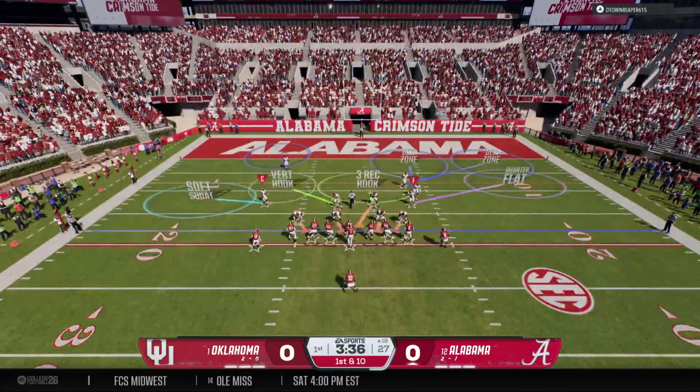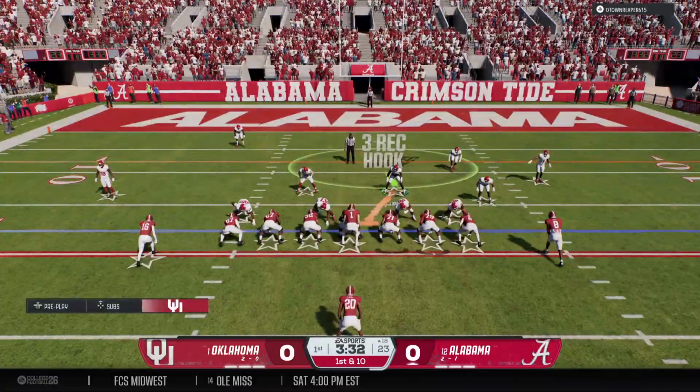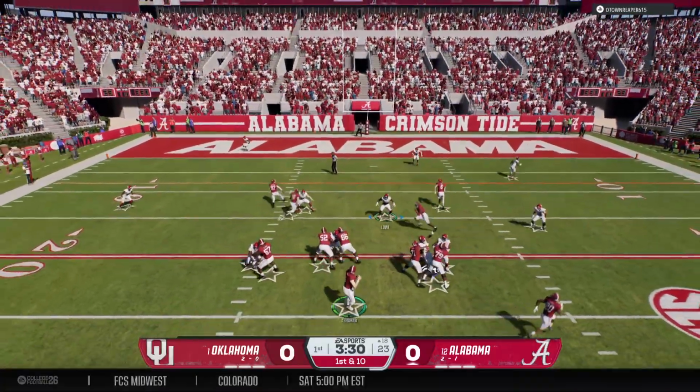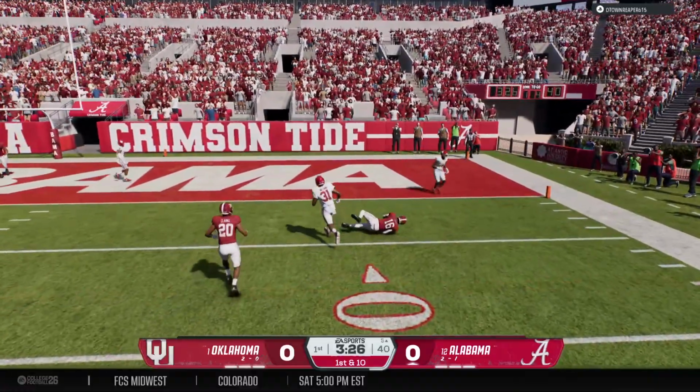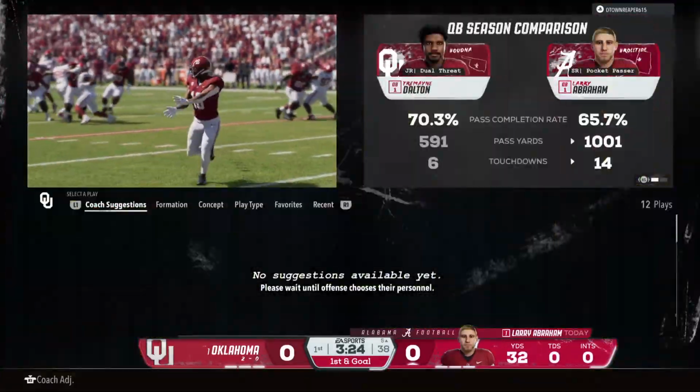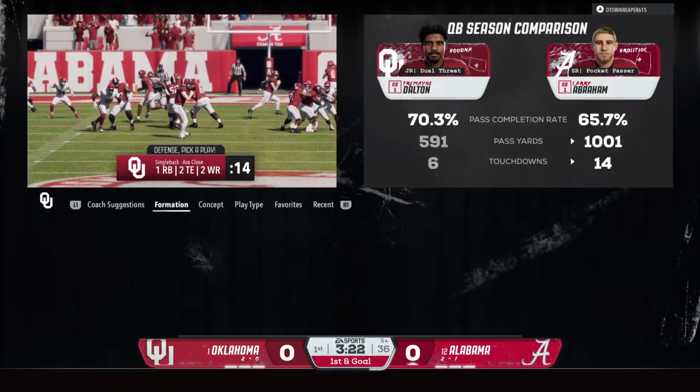Alabama getting set with a 1st and 10 now. He's looking to throw. Quarterback delivers, complete to the right side. Tackle at the 5-yard line. Now it's 1st and goal right there.